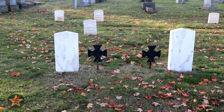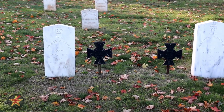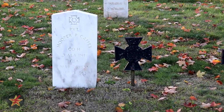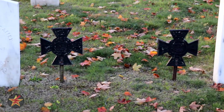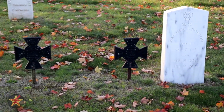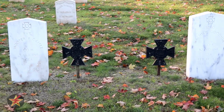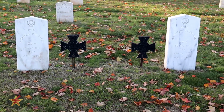Interesting tidbit, in the Evergreen Cemetery, I've gone on several tours, and one of them mentioned that these two graves are the only two Confederate States of America, so, Civil War time, these would have been Confederates. These are the only two that are buried in the Evergreen Cemetery.